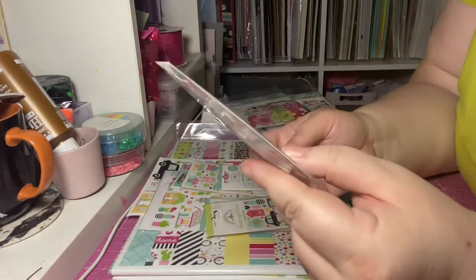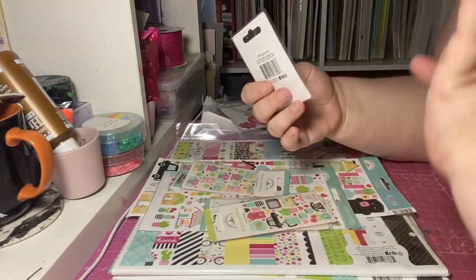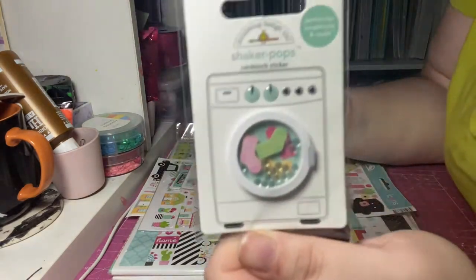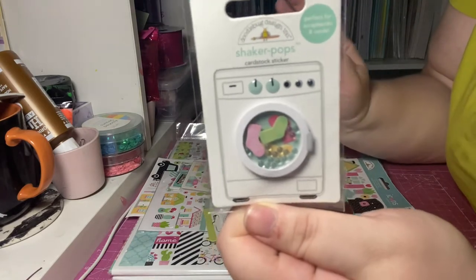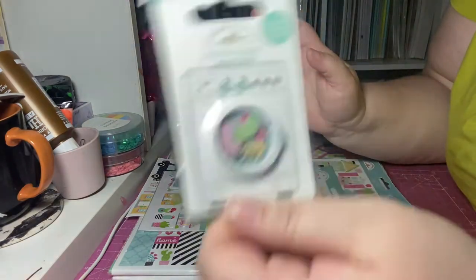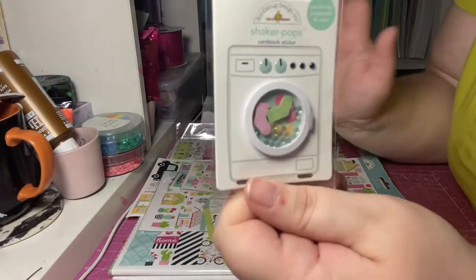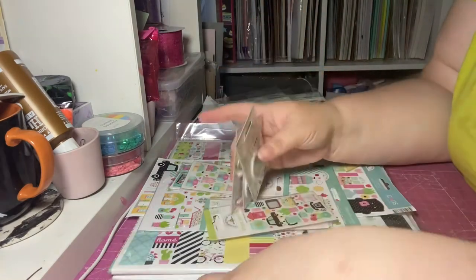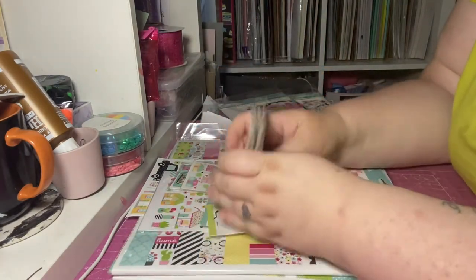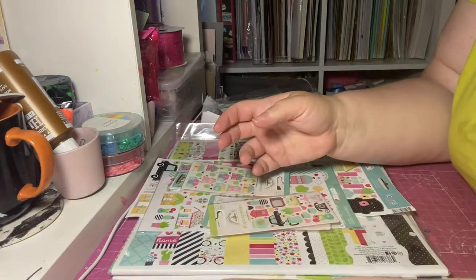Oh my gosh, what's this one? Home Tweet Home. And then just to add to the whole home life, I feel like I am attached to this thing. It is loads of fun. It's a shaker doodle pop of the washing machine, and this one gives me ideas for 3D projects coming soon. So yeah, I'm really, really happy with those.